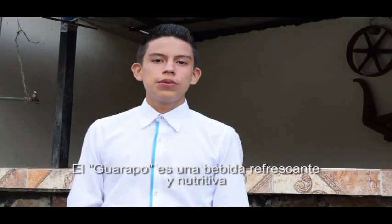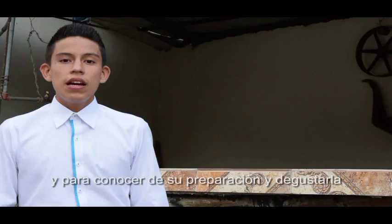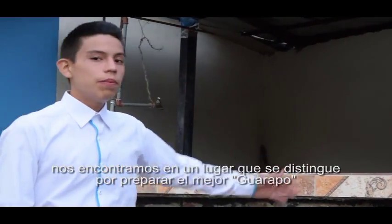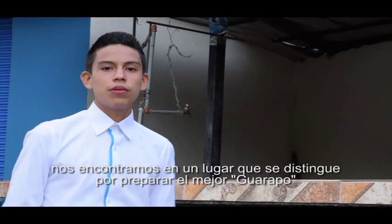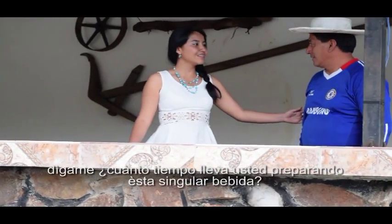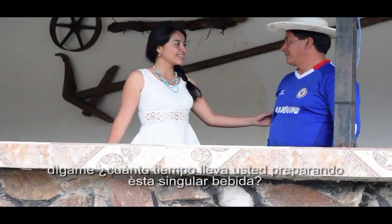Guarapo is a refreshing and nutritious drink made from sugar cane. And to know how it's prepared and to taste this delicious drink, we are here at a place distinguished by preparing the best guarapo. And we are accompanied by Juan and Isaac. Tell me, how long have you been preparing this unique beverage?